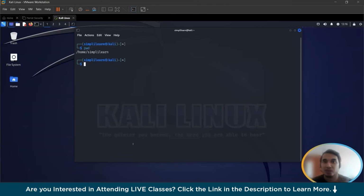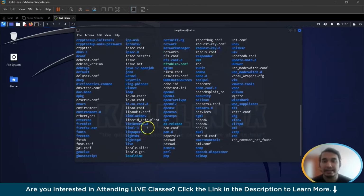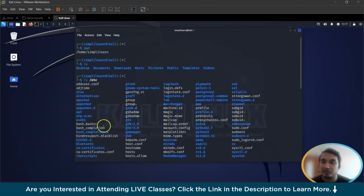Now let's say I want to see what is inside the etc folder. For example, if I just put down ls, it will only show me the folders present in my present working directory. What I can do is write ls etc, and these are the folders that are present in the etc folder.